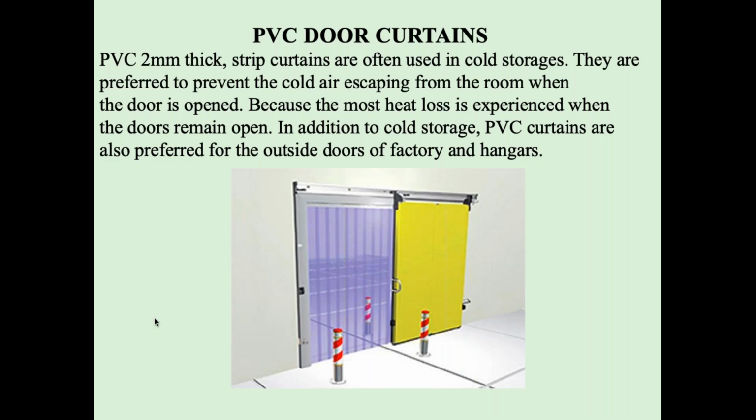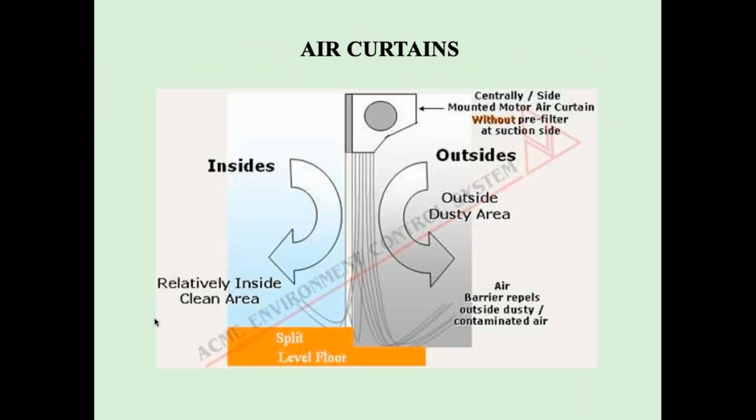This is a PVC curtain 2 millimeter thick. When the door opens, the outside air should not directly leak in. So there is a PVC curtain. There are various types of curtains. We'll go into this. This is an air curtain, which is on the outside of the door.